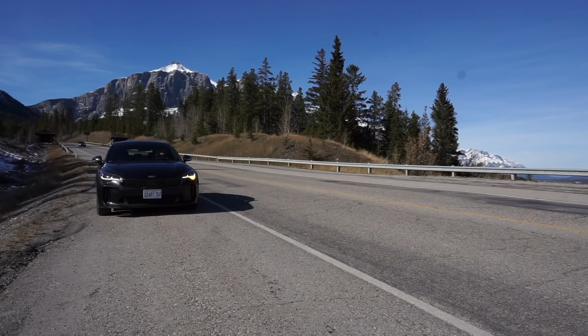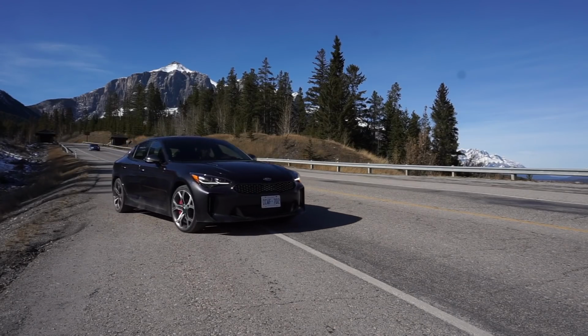I promise you. But in the time I've had this car, what I've noticed is you have to be a really sociable person. Like, people want to talk to you when you're in this car. A lot of people are asking, what is that? And as soon as you tell them it's a Kia, they have the exact same response as you.